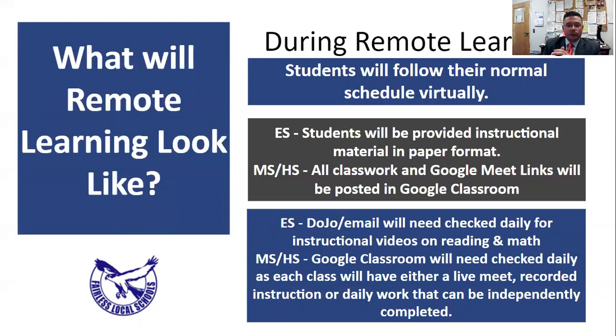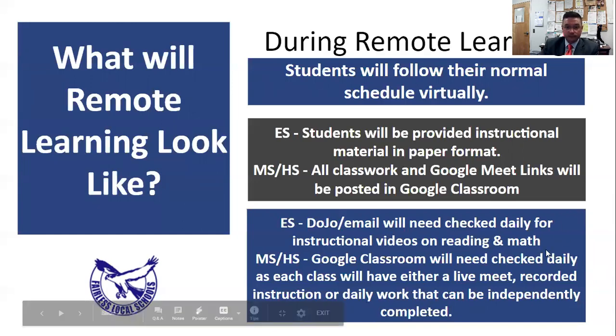At the elementary school, teachers will be sending out instructional videos on reading and math daily. And these will be emailed out to parent emails, and they're also going to be posted in Class Dojo. So whether your student is at the elementary, middle, or high school, on a daily basis, parents and students will need to check either Dojo or Google Classroom to see what is posted for their students to be completing that day. And it should be completed following the schedules as listed.